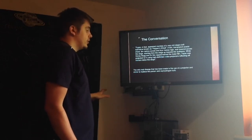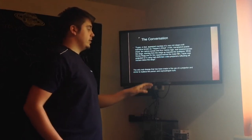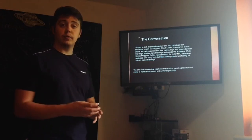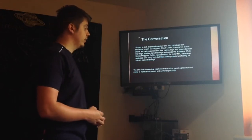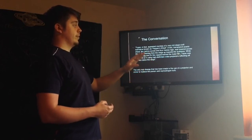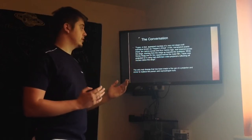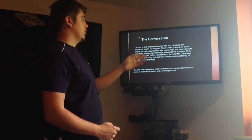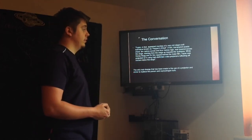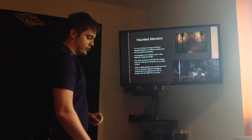So the only thing that they change really is that they use a projector and a mirror instead of using an actual person and a hydrogen lamp. And they replace the sheet of glass that goes all the way across the stage with a plastic sheet instead. So it's a slightly lighter piece of technology to use.